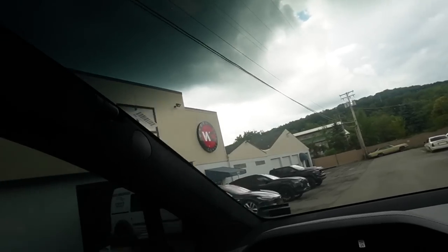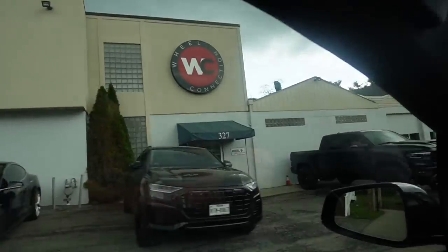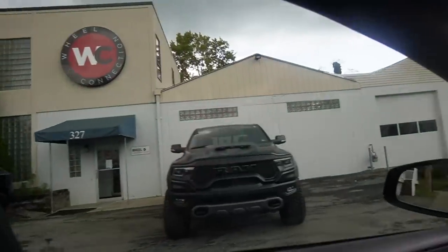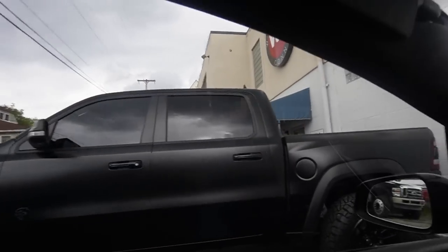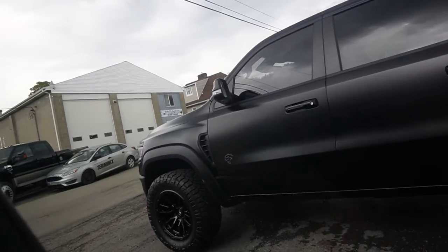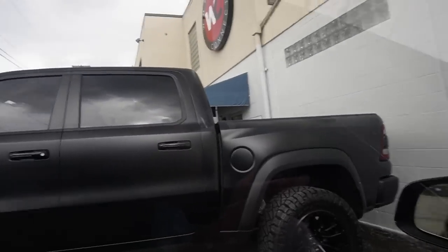And look what we have sitting over here. The Ram, baby. That's not what we're picking up, though. We're picking up something completely different. But it's looking good. I love my truck. Look at that. Look at that. Oof.